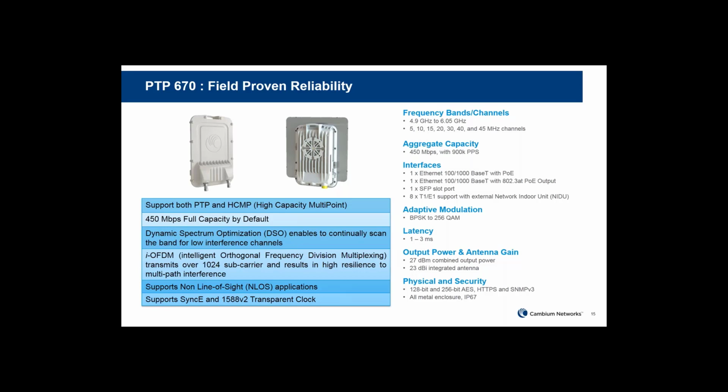It has built-in security features. It supports up to 256 QAM and has an all-metal enclosure. This also supports DSO, which I explained earlier, which means if your network is getting hit by interference, you can automatically move on a hitless rate to another channel. The PTP 670 can be operated in point-to-point, point-to-multipoint, or HCMP mode, which is what we call high capacity multipoint, which I'll get into in a couple of slides. It supports near and non line of sight, and it also supports SYNC and 1588 timing.